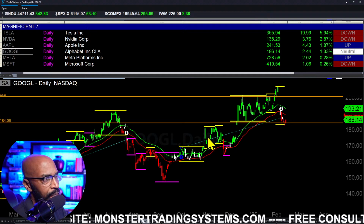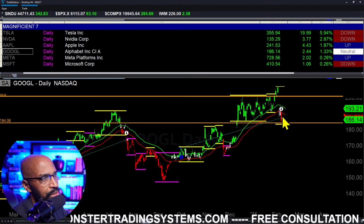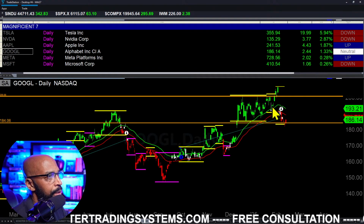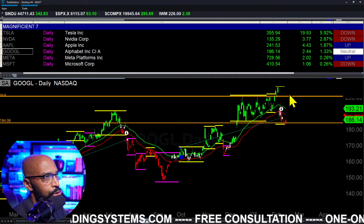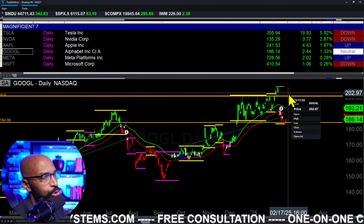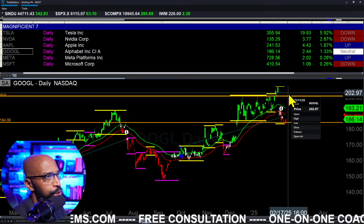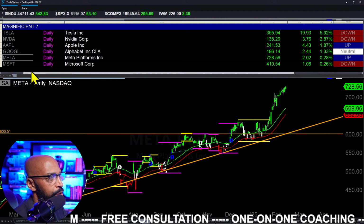Google, nothing there. We had a buy signal here, got out here, got back in. Sell signal, red candle here. In order to get another buy signal, guys, we have to break through that resistance all the way up here. It's trading at 186. We would have to get to about right around 202 or so to really get going again with Google.